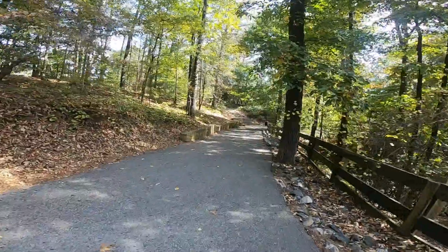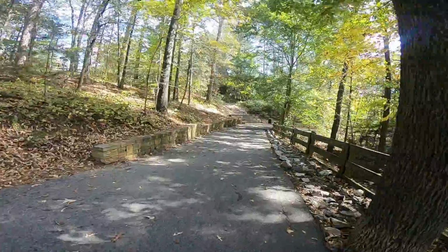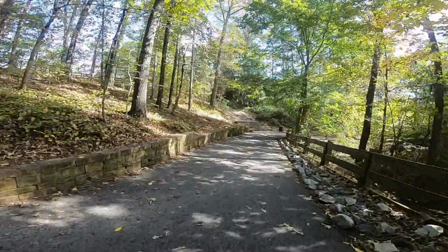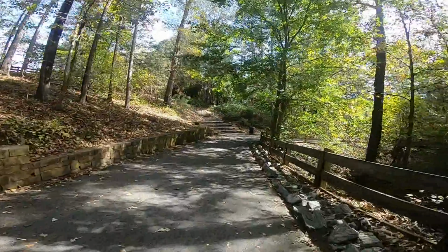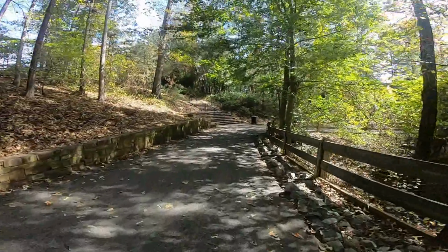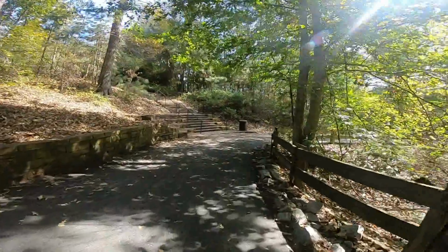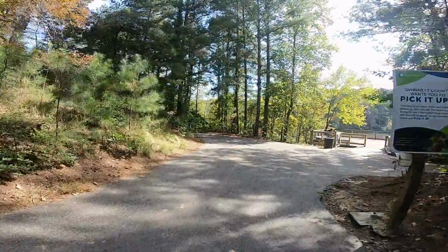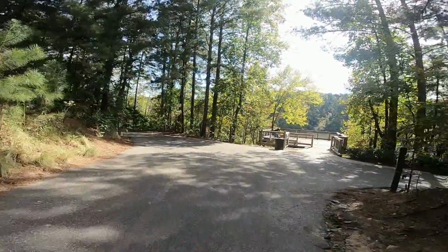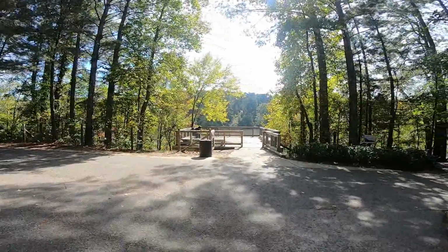It's a beautiful day. Temperatures in the low 60s, sunny, partly cloudy, no rain in sight. And I do believe that we're gonna have fun today. So as you come off the entrance ramp here, it leads you out to an overlook over the pond. Let's take a look.